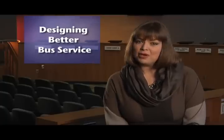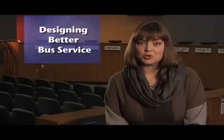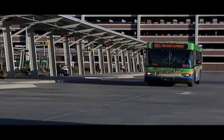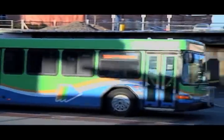The effort to design a better bus service in Durham is well underway, and more changes are just around the corner. The first phase of changes associated with the Designing a Better Bus Service plan were implemented on September 29th. The goals of the plan are to get every bus service to run at 90% on time. It's up significantly from where it has been. It's about 61% on time.